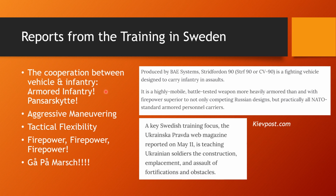And we can read here, as the Kyiv Post points out, that the Stridsfordon 9040, CV9040, is a fighting vehicle designed to carry infantry in assaults, and that is key. You see, a Bradley or a Warrior, they're troop transports meant to support infantry. This is not what a CV90 does. It's an assault vehicle. It's supposed to drive your troops all the way into the enemy line. And there you dismount and fight, basically point blank.